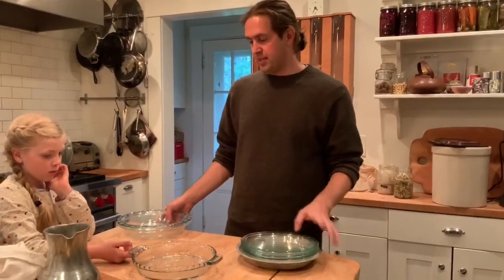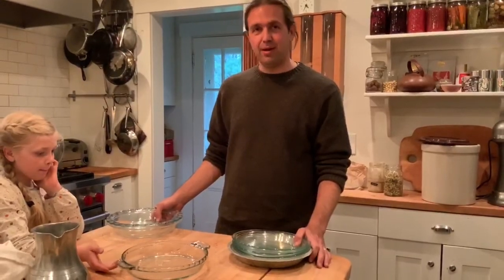I can't guarantee you're going to get great results with this recipe if you use one of these giant extra deep pans. But if you use a 9-inch pan, I'm really confident it's going to come out really well. So that's my little speech about pie pans.